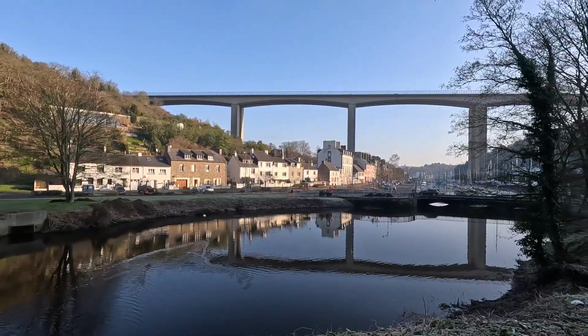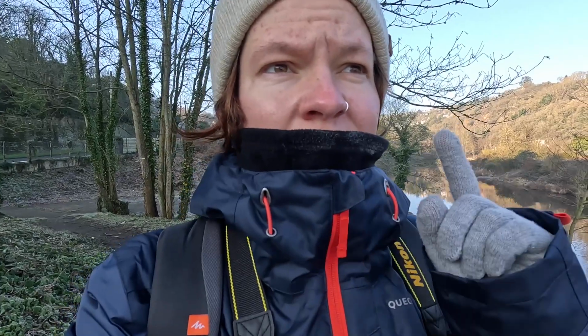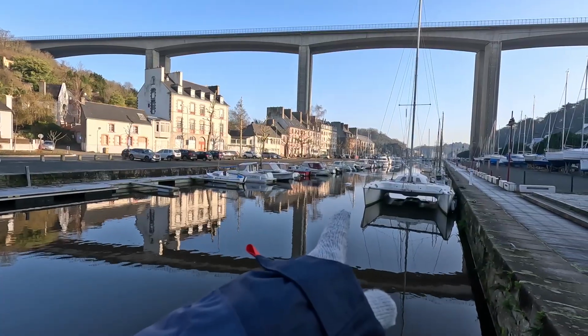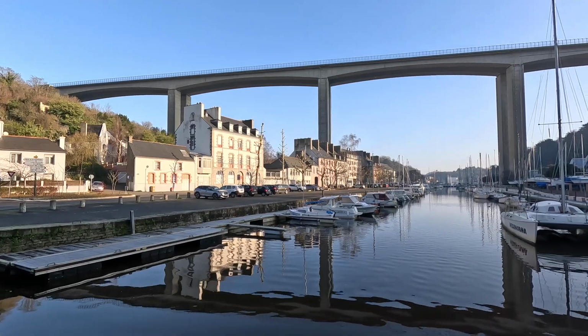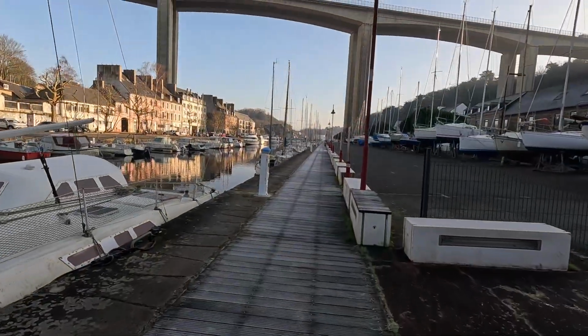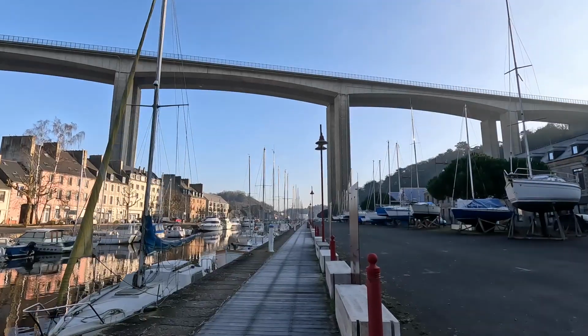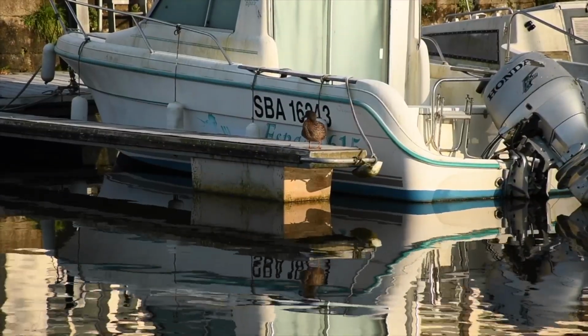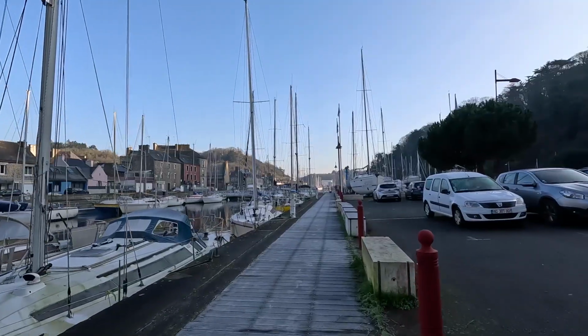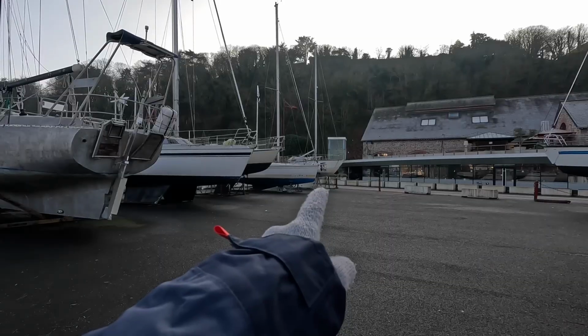Yeah, this is cute. By the way, I'm also using the Nikon D7500 today. There's a swan there. It's a little bit slippery. Corto Maltese.